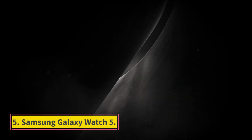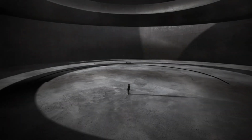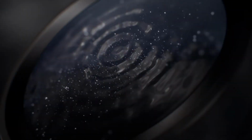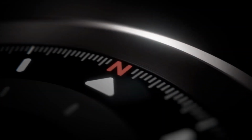Number 5. Samsung Galaxy Watch 5. Samsung's smartwatches offer some of the most innovative health tracking features we've seen, including wrist-based body composition measurements and overnight snore tracking, tools that are not available on the Apple Watch. In addition to its ability to read your heart rate and take an electrocardiogram, ECG, the Watch 5 can also assess your body composition using a process called bioelectric impedance analysis, BIA, the same technology found in smart scales.